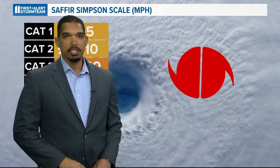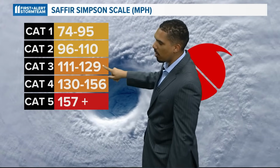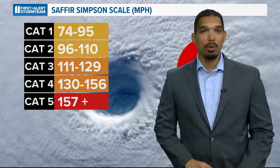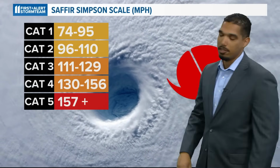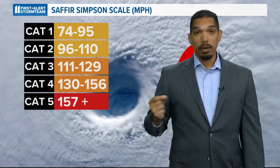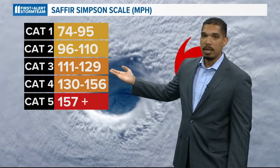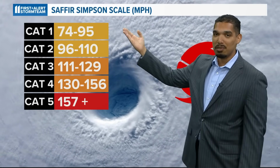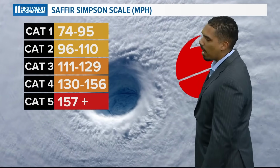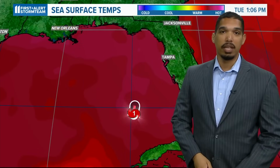Looking at the hurricane category wind scale, Category 3 sees wind speeds of 111 to 129 miles per hour. Idalia is expected to make landfall with wind speeds of about 115 miles per hour. So a low-end Category 3 storm, but still able to cause significant damage. And in fact, a Category 3 storm can cause up to about 30 times more damage than a Category 1 storm at 74 miles per hour. And that's with those wind speeds at that Cat 3 of around the 115 miles per hour that's expected.